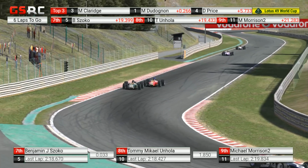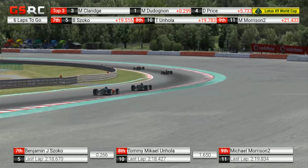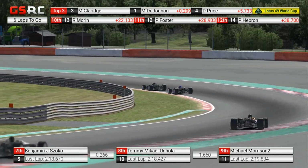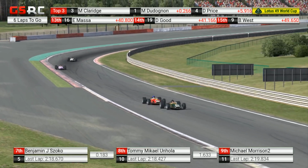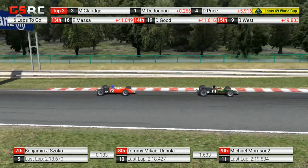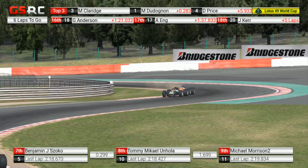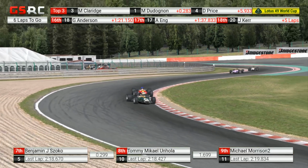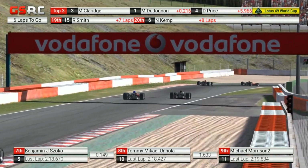To P7, Onhola is trying a move on Benjamin Soko. He tried it going on the inside of Pouhon. He didn't brake late enough to put it side by side there, but he's really having some speed. On the exit of Pouhon he again has more momentum than his Australian rival, but not enough to pass him so far. Try as they might to run in order, they just can't in the middle of the track. It's that battle, Onhola there with Morrison.